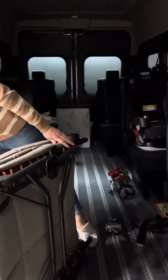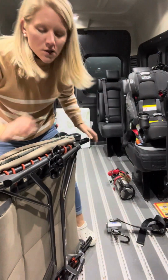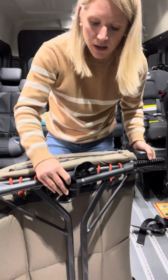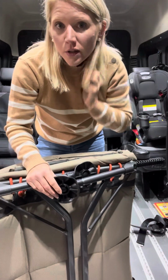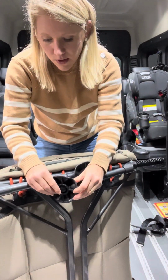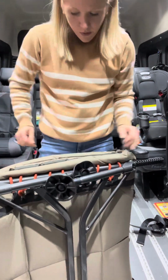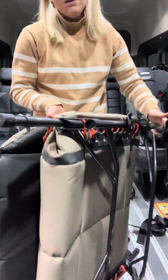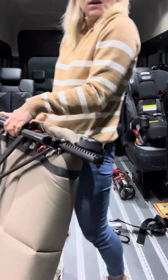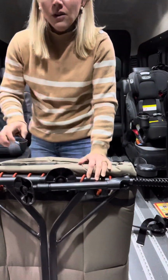I'm going to turn my light back on my car. So you can see it's got these foot pedals that can adjust to whatever terrain you kind of have. So if you're on not necessarily the most level spots, this can adjust to make it level. But it folds up really nice. It's not going to come apart at all because it's all cranked down. But it's super easy to carry around.